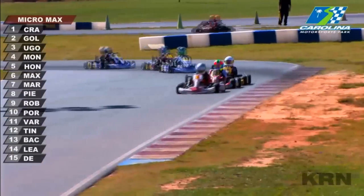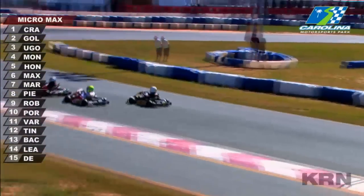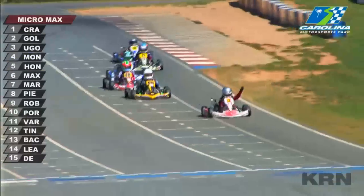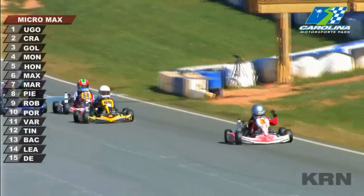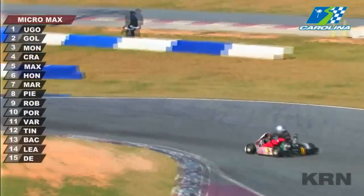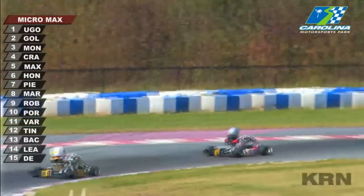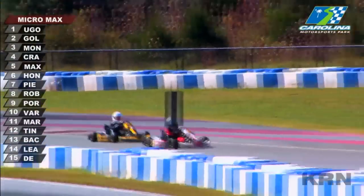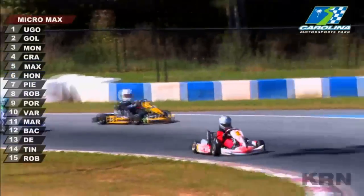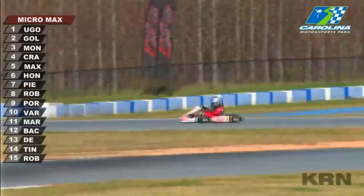We're going to fight it out right now. Out of turn number 9. Over to the King 10. Montoya's going to look to the bottom of the racetrack. Here comes Gold into Montoya. Ladies and gentlemen, the spin and win. Ugochukwu. What a win for Ugochukwu. Unbelievable recovery. A spin and win. What a great one there for Ugochukwu.